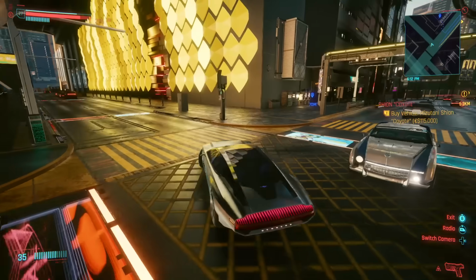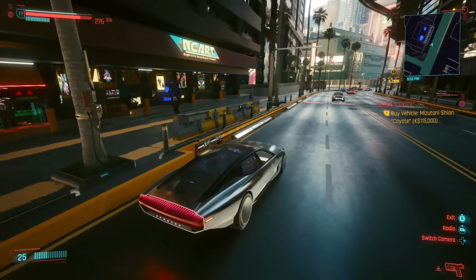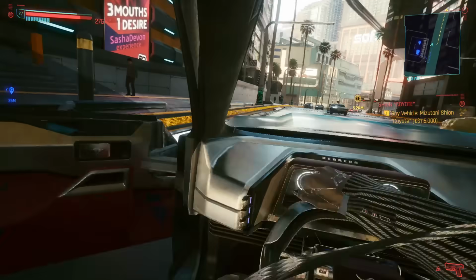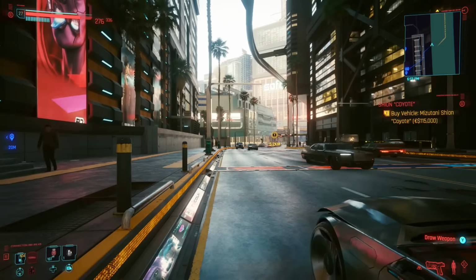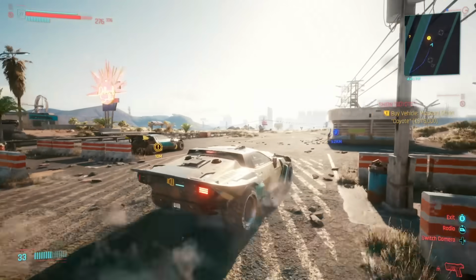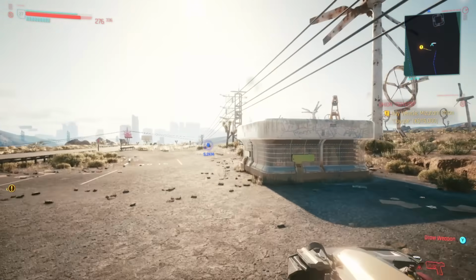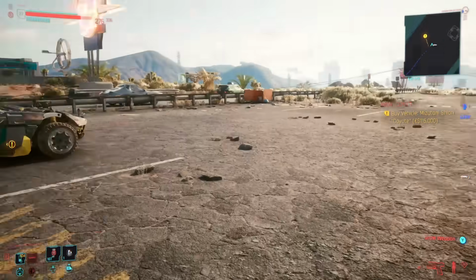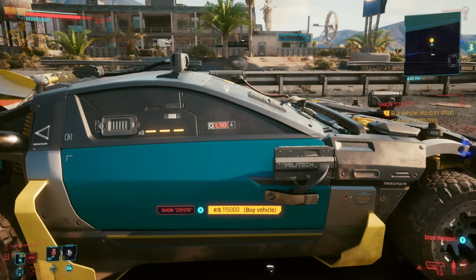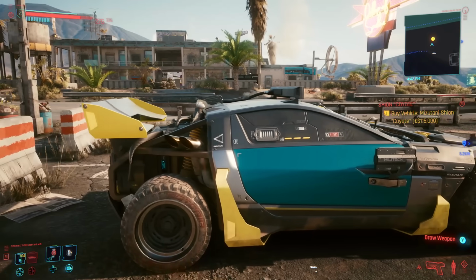But now we're going to be checking out another Nomad vehicle because the Nomad variants of these cars tend to be much better than their normal counterparts, and this one is definitely no exception to that rule. Now, the car I'm referring to is out in the Badlands, and this is the Mizutani Xinyan Coyote. This is an absolutely amazing car, definitely on par with the Javelin that I've been using for a while. You can purchase this bad boy for 115,000 eddies, but it looks really cool.